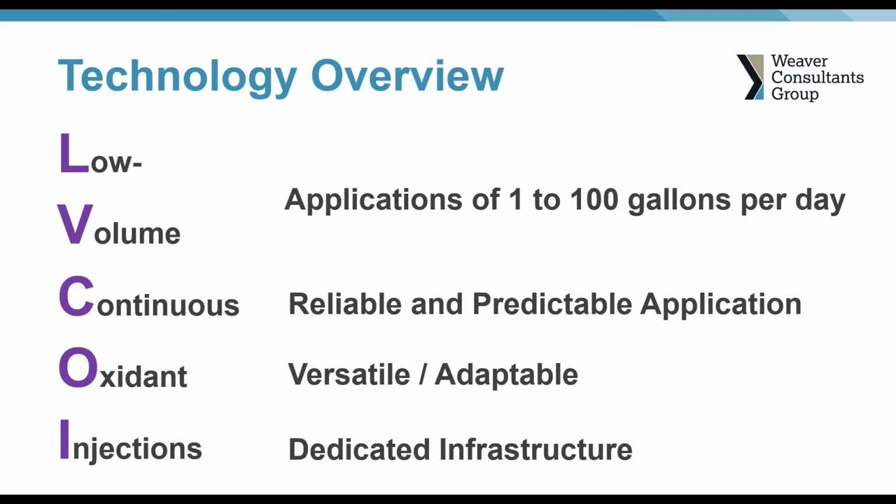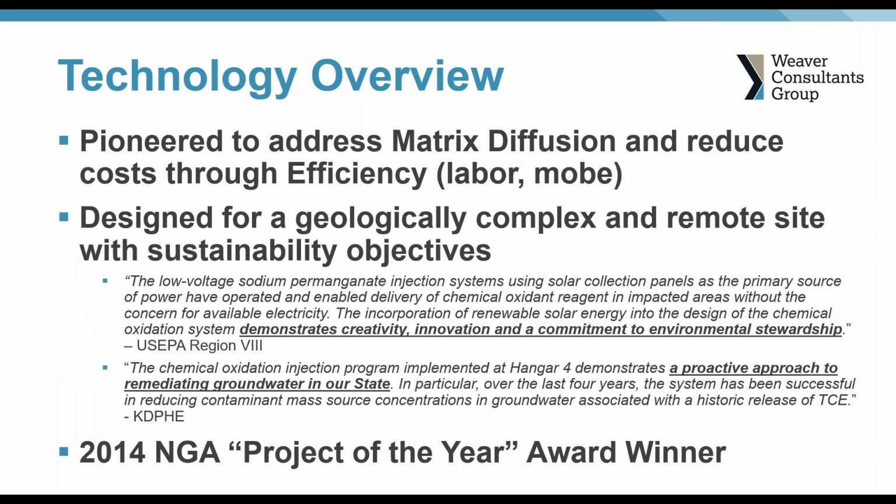This application approach was originally designed for remote, logistically challenged sites with limited access and infrastructure. It was developed in 2008 by Scott Andrews in partnership with one of our defense contractor clients. We received very positive accolades from different regulators about how we implement this approach, its innovation and commitment to environmental stewardship, and how proactive it is in addressing some of the challenges that we face in matrix diffusion.